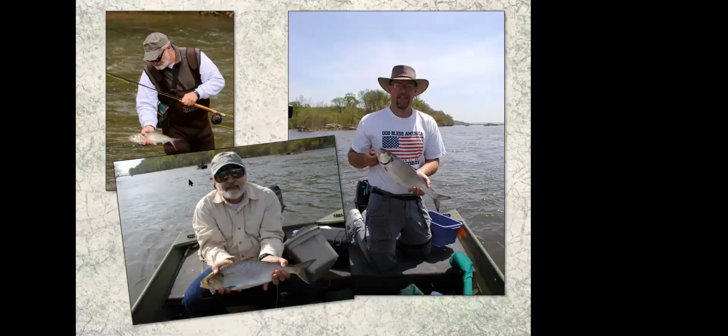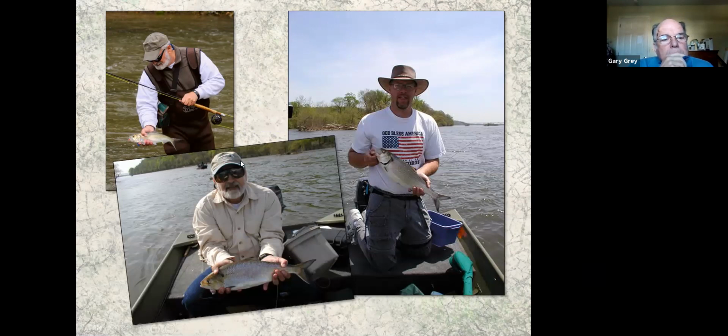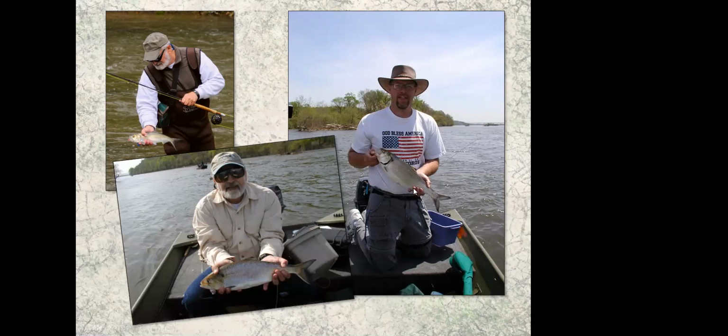Big difference to this is the hickory, and these are whites. And Gary, that dot is still there. So, yep, it's the mouth. You can see that mouth's closed. Yep. But the whites are much bigger. I mean, they can go up to as much as 8 pounds.